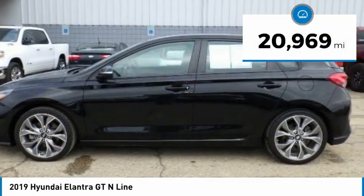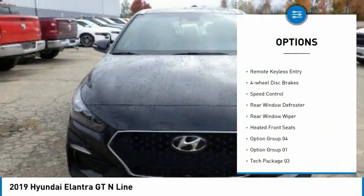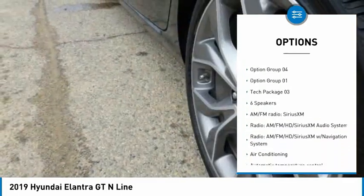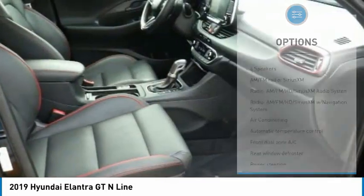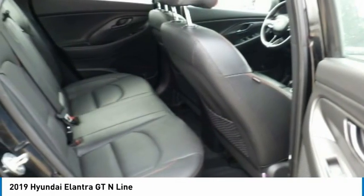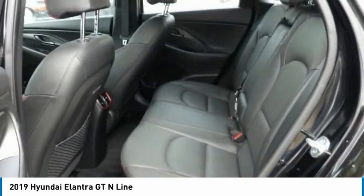Here are some of this vehicle's great options: panoramic sunroof, electronic stability control, brake assist, traction control, remote keyless entry, four-wheel disc brakes, speed control, rear window defroster, rear window wiper, heated front seats. This beauty will make even your house keys jealous. Drive it today.